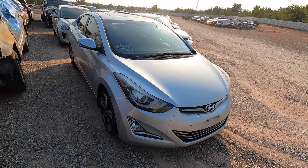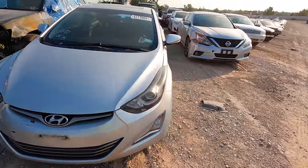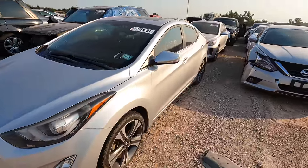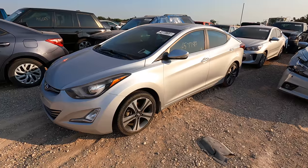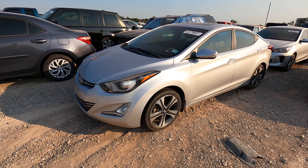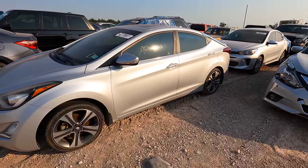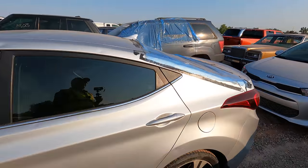Next on my list is a Hyundai Elantra. Why? Why not, man? It is a cheap, low miles car. I think it says it's got 57,000 miles on it. If that's the case, it is a cheap, low mileage Hyundai that'll probably outlast a lot of other cars on the road today, I'll tell you that.